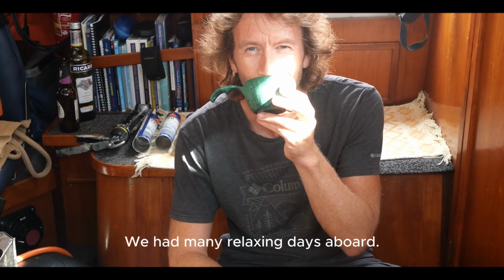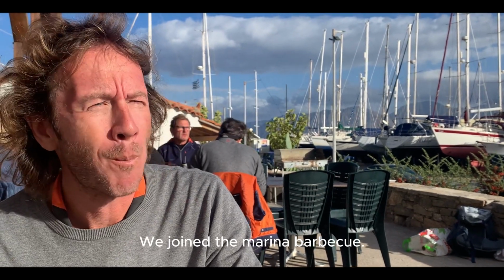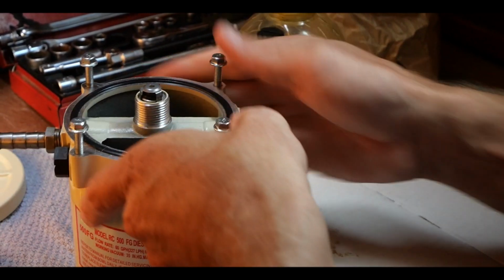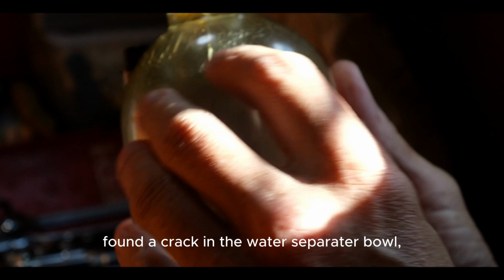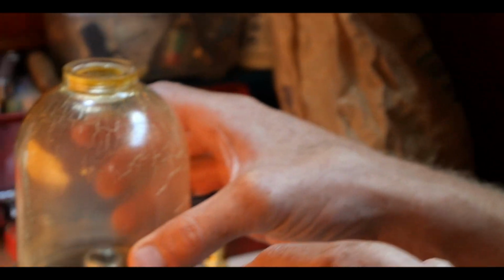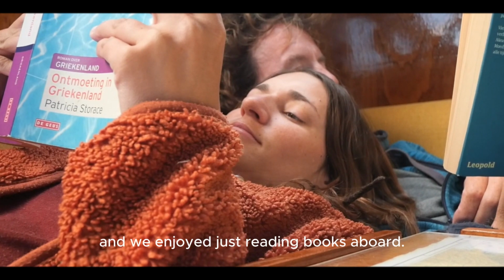We had many relaxing days aboard, just sitting and enjoying a coffee. We also gave Nelly a carton box, which she uses as a hideout spot. We joined the marina barbecue. Greg checked the diesel filter, and unfortunately found a crack in the water separator bowl, so we need to replace that one. Nelly took a lot of naps, but I have to admit I also took many of them. I worked a bit in our garden and we enjoyed just reading books aboard.